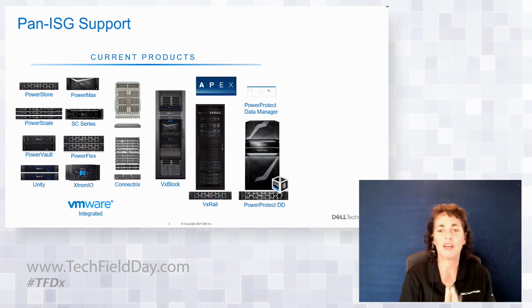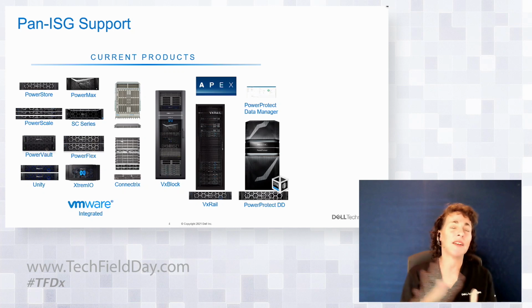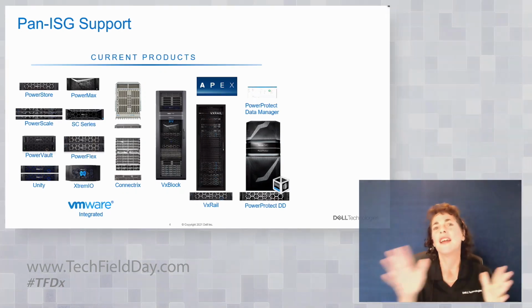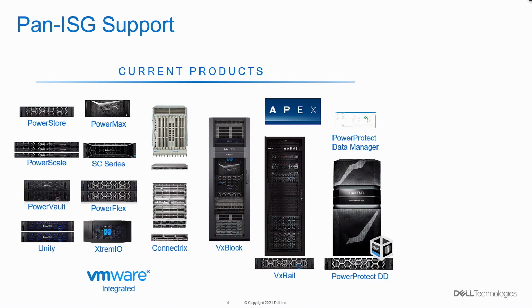So some of the things I'm going to talk about today are the things we've added into CloudIQ. I don't know that I want to go so far as to say advanced features, but they certainly take CloudIQ to a mature standing, particularly in terms of monitoring and reporting. So we've come a long way.